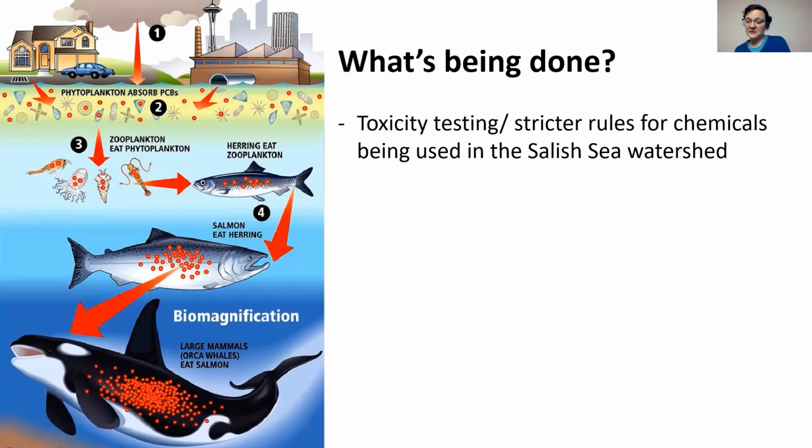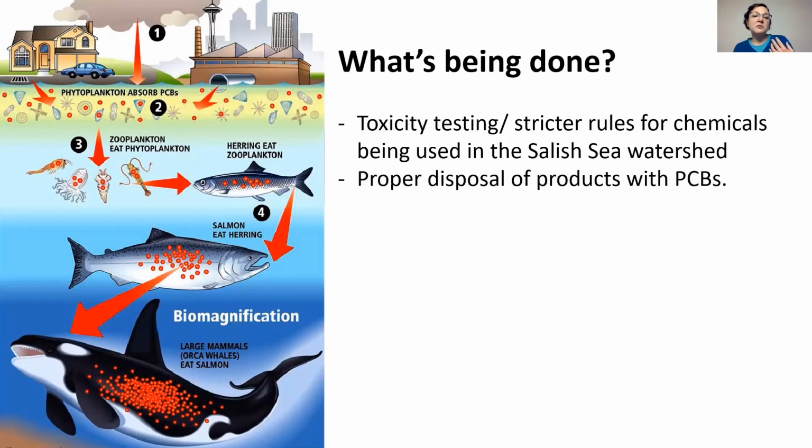handle these areas. We're also doing research to make sure what is the best way to dispose of products that have PCBs. Historically, PCB containing products were disposed of in a way that may have led to them being introduced into the Salish Sea. And now people are working very hard to make sure that they're handled in other ways so that they don't get into the Salish Sea.